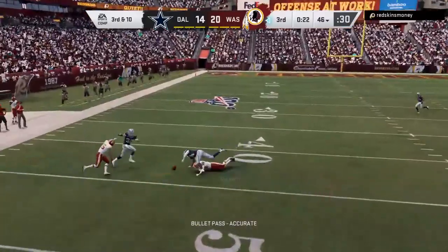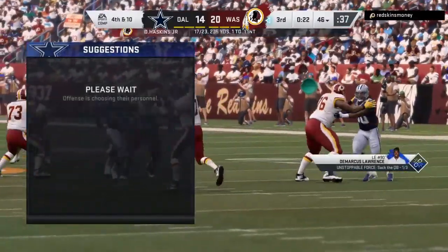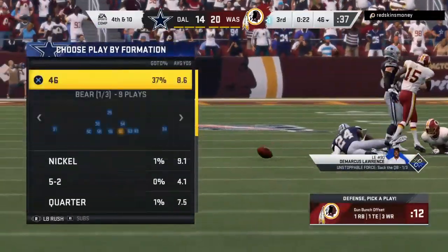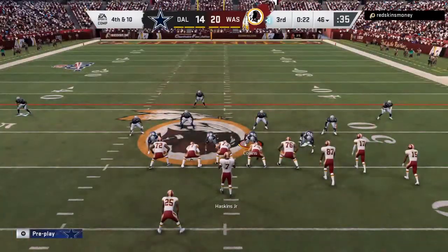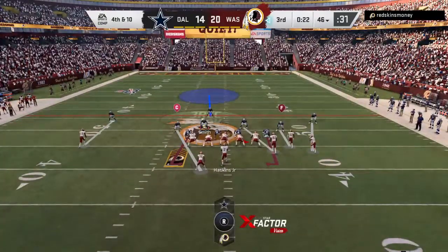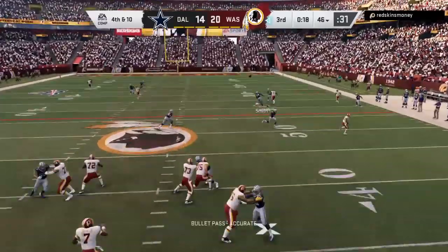Looking to throw, Haskins. And that is incomplete. You can tell they were hoping for a flag there offensively. Several on the sideline motioning, hey, why not a penalty? Why not a penalty? What did you see? Yeah, I think you've got to let them play, and the officials are instructed, if there's contact coming from both sides, no flag. Let them fight it out. And forces 4th down.